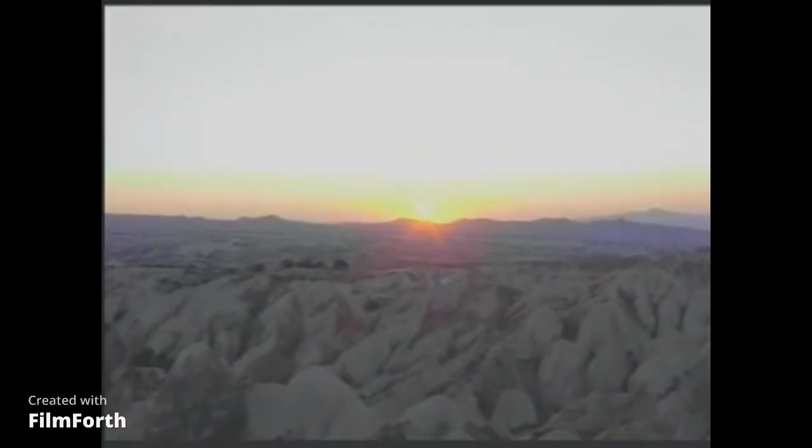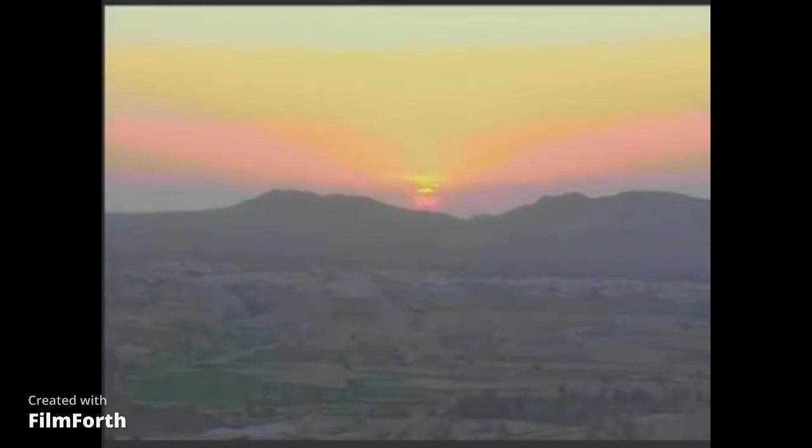Sunset in the Red Valley. Sit and watch the splendour of this breathtakingly beautiful event. The deep reds of this evening spectacle are best enjoyed in peace and tranquility.